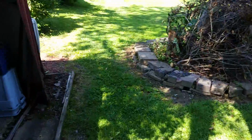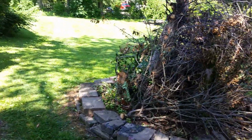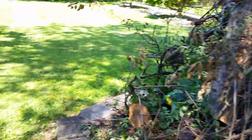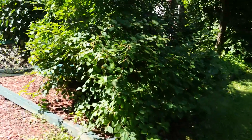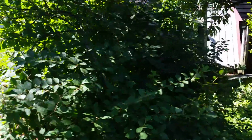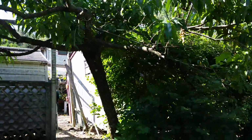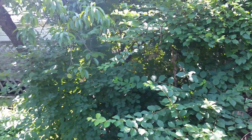And on that hillside, I had to cut down several fruit trees, and so there they are. That's the brush pile from that. I have something that's called currants. This is a peach tree, got a couple peaches on there. Need to get down here and prune him. And this is a currant bush. I have it almost like a hedge. Got to get the ladder down here and do some trimming.